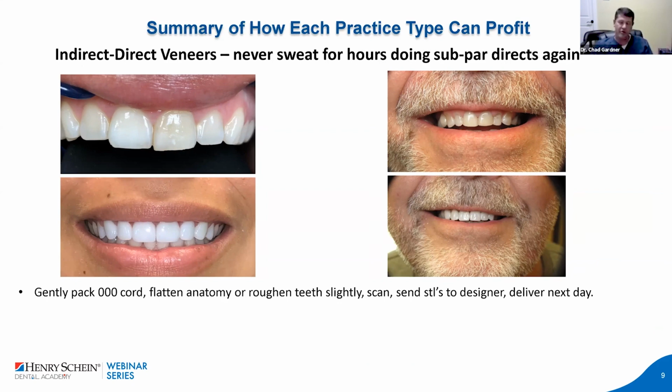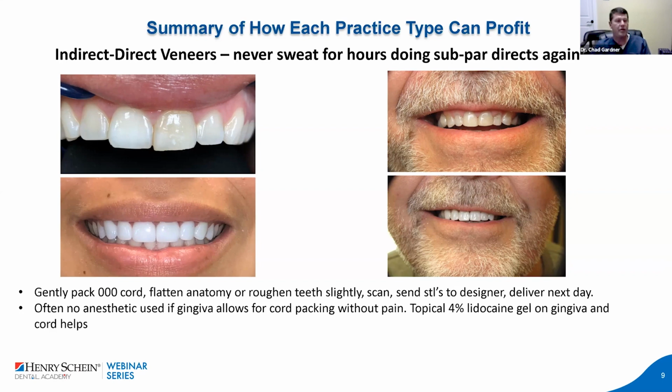I charge a direct fee. But the way I do it is I'll gently pack a 000 cord, flatten the anatomy of the tooth, roughen the teeth slightly, scan, send the STL to my designer, sometimes design myself, and deliver the next day. I'll go into more detail about that later. Often no anesthetic is used at the gingiva, if the gingiva allows for cord packing without any pain. Topical 4% lidocaine helps a lot.